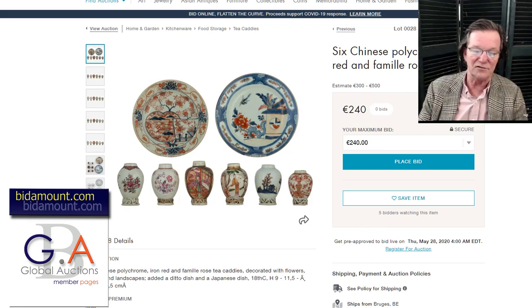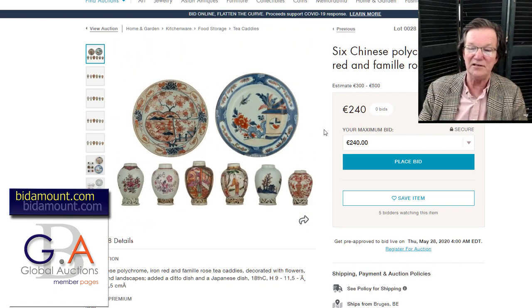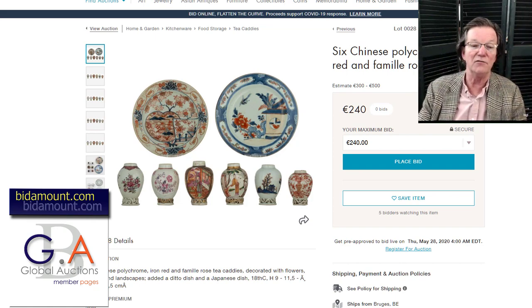And this is sort of an interesting lot. You've got 6 Chinese export 18th century tea caddies coupled with 2 nice early Japanese plates. But the estimate is very reasonable, 300 to 500 euros. All right, do the math on that if you're a dealer. I think if you buy that within those estimates, you could probably make some money on it and get a nice piece for yourself for your own collection.